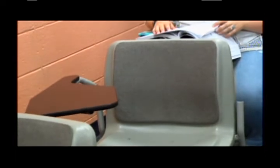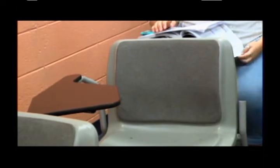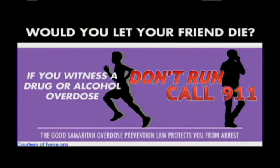Yeah, definitely. The Center for Disease Control reports that on average, alcohol is a factor in over 4,358 deaths in young people under 21. This number can be greatly reduced with responsibility, the Medical Amnesty Act, and the understanding that helping a friend is the most important thing.